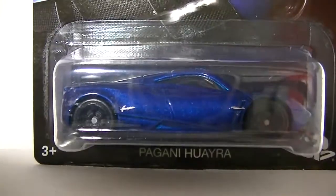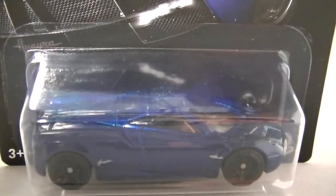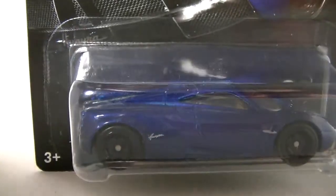Pretty cool. I got the Pagani Huayra in dark blue. Look at that. Look how deep that blue is. Pretty cool. Yeah, I accidentally pronounced this as Hyra in a video years ago when it was brand new. Because it's spelt that way, so I figured it's pronounced that way. No, it's not. It's Huayra, with a Y. Just wanted to make that clear.